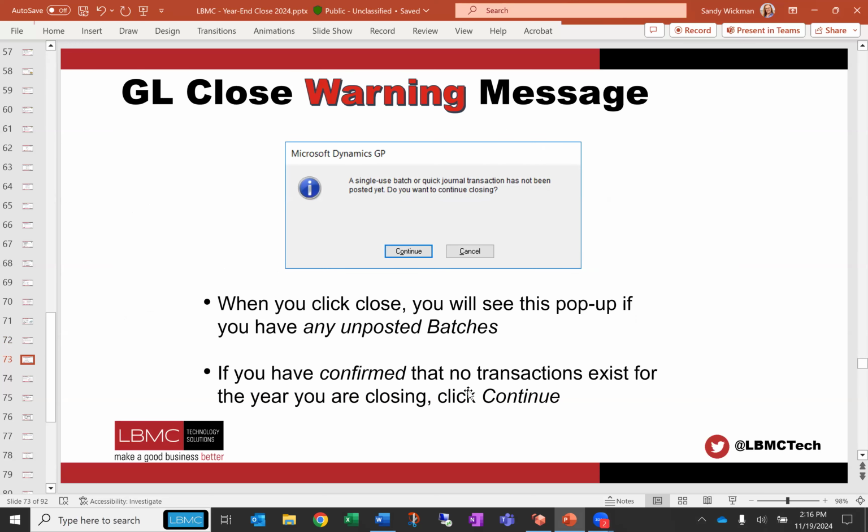So a couple of warnings. When you're doing the GL close, make sure that you're aware of any single-use batches that are in your GP. Now that could mean that you've got sales orders that are open and incomplete, in which case that would be an accurate thing to continue, right? Because sales orders you want to keep open until you satisfy those by shipping and invoicing against those sales orders. But you do want to be sure that all of those unposted batches do not contain anything that would impact your year-end close values.